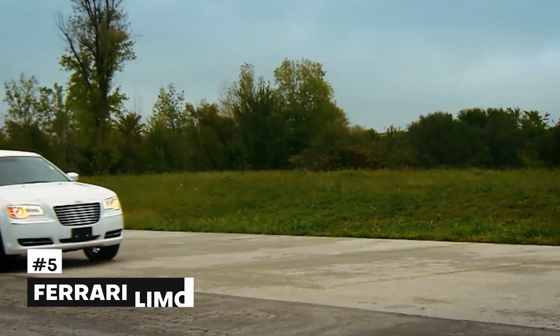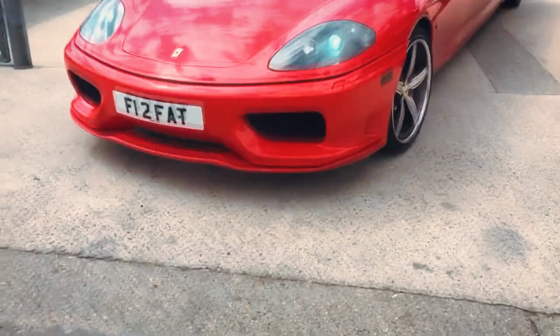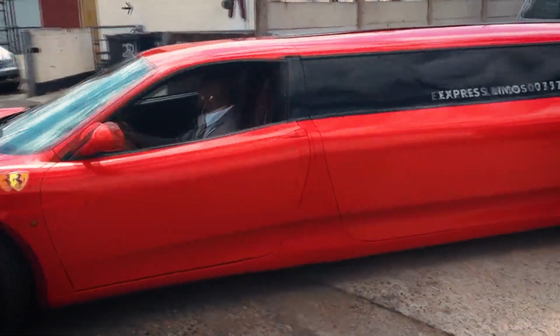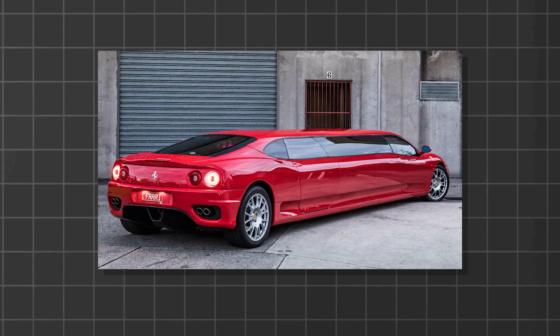Number 5. The Ferrari Limo. Some of us have seen and hired limos at some point in our lives, but we haven't paid too much attention to what kind of car the limo is made out of. Well, this limo we're about to take a look at isn't any ordinary limo. This one just so happens to be a Ferrari Modena 360, complete with the performance package that a normal Modena has, including gullwing doors. At first, we were shocked that this even exists, but then we realized we've seen cars covered from head to tail in white, gold, and diamonds.